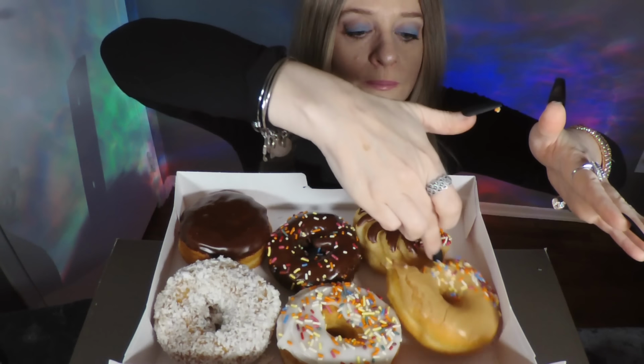It's extremely sweet. It definitely, you would know it tastes like maple. It reminds me of pancakes, waffles, that sort of thing. Absolutely delicious. Loving it. Okay.